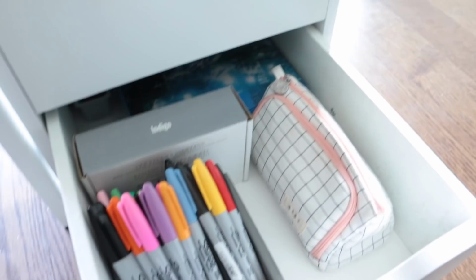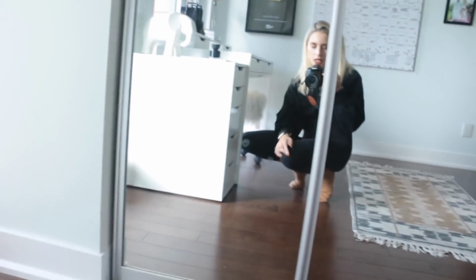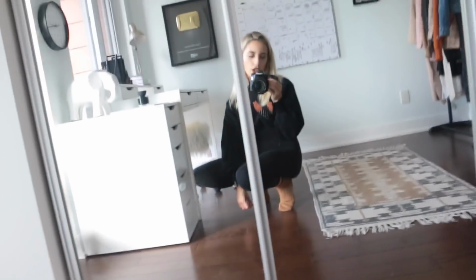That's a hot mess. This drawer is kind of nice. Pencil case and then printer paper, which my printer is in the closet. I'll give you guys a closet tour too. You know what? We're already hanging out this long.